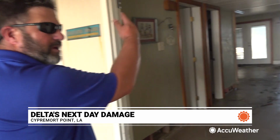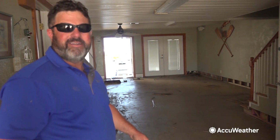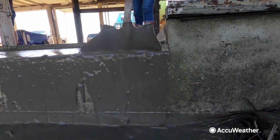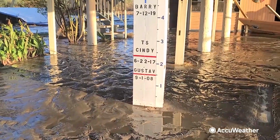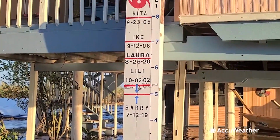So we lifted up the garage doors, took the doors off the hinges, and let all the water and debris go through, but some of it got caught up and just landed right in here. Because it never seems like you can ever get it all, locals call this memory mud. This year is already unforgettable. In Cypremort Point, Louisiana, for AccuWeather, I'm Jonathan Petramala.